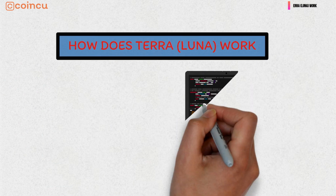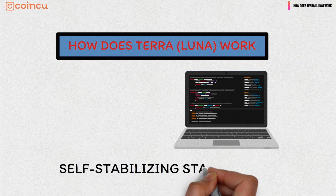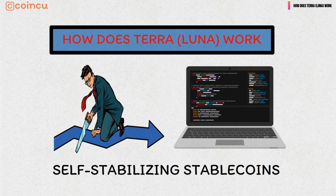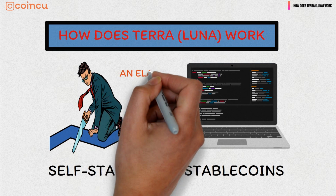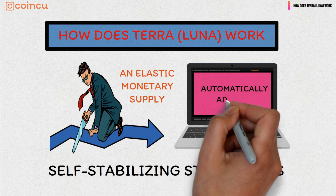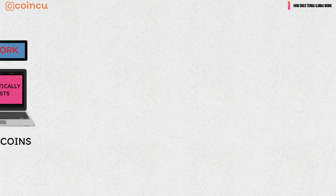Terra utilizes a programmable infrastructure to provide the market with self-stabilizing stablecoins and other unique features. To accomplish this task, the network relies on an elastic monetary supply mechanism. The platform automatically adjusts the supply of its stablecoins to ensure that their values remain pegged to their underlying assets.